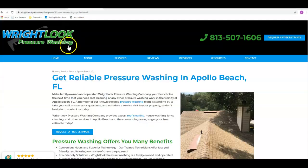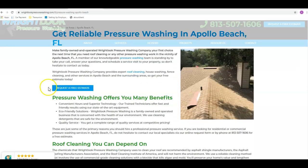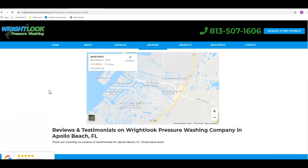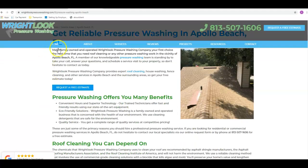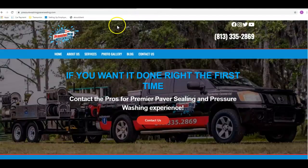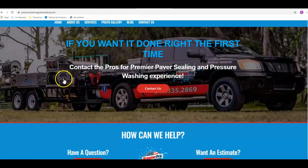If you go over here and look, this is a couple of the competitors that I found. This is actually one of their back pages. This is Right Look Pressure Washing, and this is their page for Apollo Beach. So they should have about 500 to 750 words on this page. And they're probably a little bit short of that, but they do have a good little chunk of content right here.